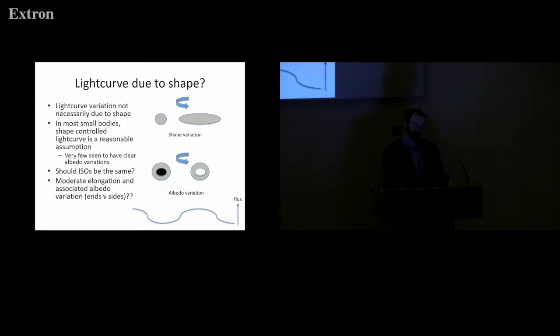And then the other question is whether or not this elongation is really the case, because the interpretation that the light curve tells you it's really elongated is based on the light curve being entirely due to shape. That the maximum is when you see it side on, the minimum is when you see it end on. But you can get the same light curve with something that's round that happens to have a white spot on one side and a dark spot on the other side. And you do see this on larger objects in the solar system, so there's this question of, is it shape or is it albedo?